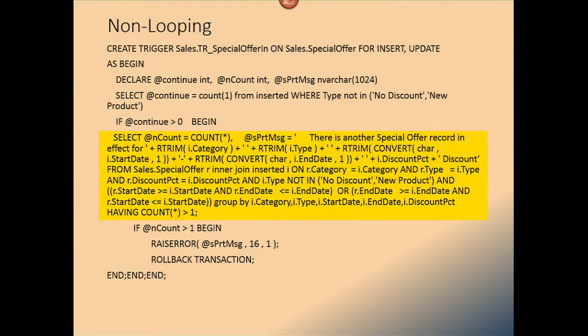So I took this out. This is actually the completely rewritten trigger. That's the whole thing. And I just rewrote it to that. In fact, I even put the error message right into the select statement. Now, that is a little bit more complex looking for a single statement, but it does the exact same thing, and it kicks out the errors.